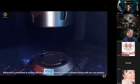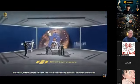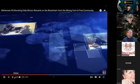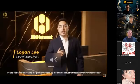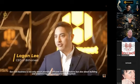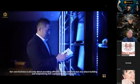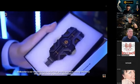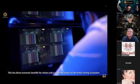Founded in 2023, BitHarvest is committed to solving efficiency and environmental issues in Bitcoin mining with our core product, BitBooster, offering more efficient and eco-friendly mining solutions to miners worldwide. At BitHarvest, we are dedicated to solving the problems faced by the mining industry through innovative technology and opening a new era in cryptocurrency mining. Our core business is not only about providing efficient mining solutions, but also about building and empowering the cryptocurrency ecosystem. BitBooster is our revolutionary product that greatly enhances mining efficiency through advanced algorithm optimization. This has direct economic benefits for miners and a profound impact on the entire mining ecosystem.